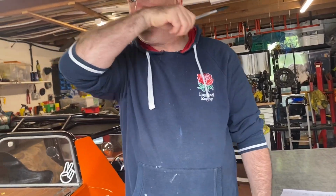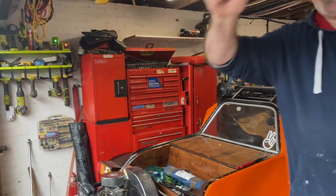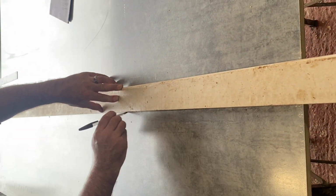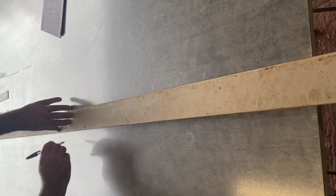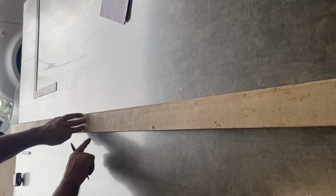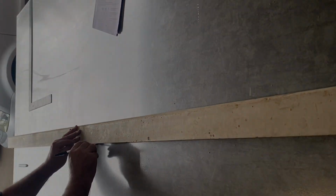Can you go to the shepherd hut and get your granddad's set square, please? I certainly can. The big black. Measured out on both sides, black marks with the ends, and now we're just drawing down an old bit of wood.